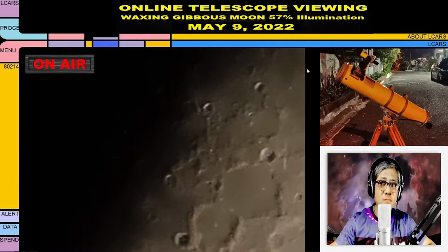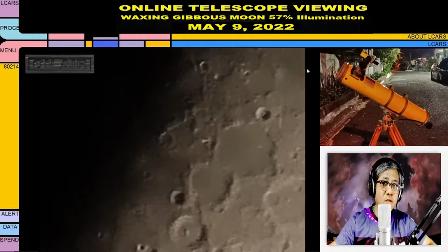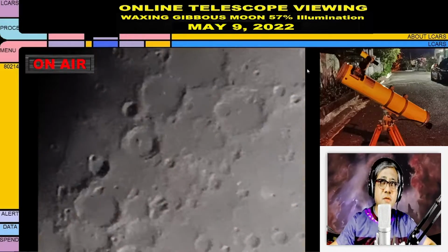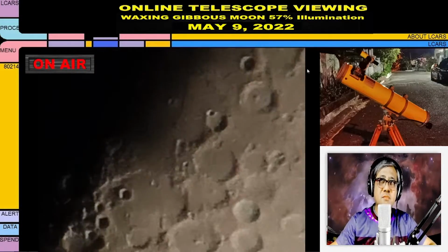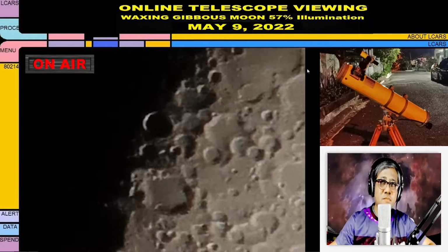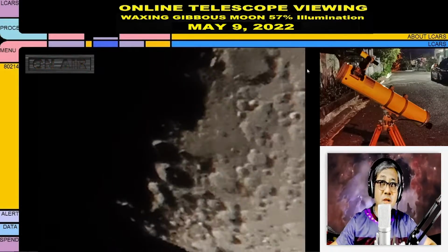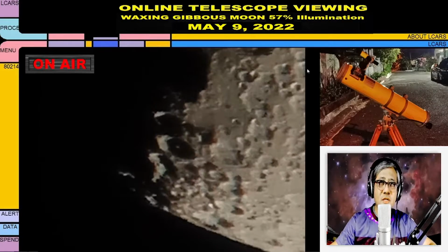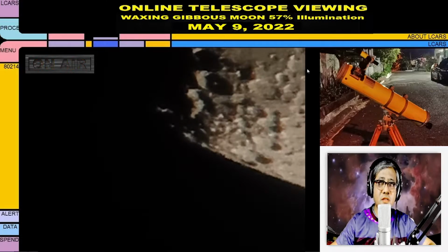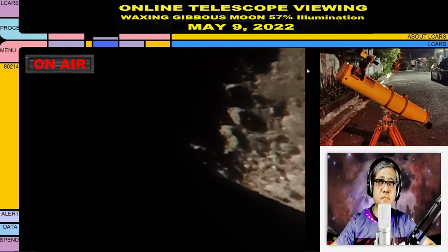Kaya lang masyadong maliwanag po yung buwan and hindi natin masyadong ma-appreciate yung ganda ng mga craters ng buwan. Alright, so ito po yung magnified image of the waxing gibbous moon at 57% illumination. Imagine po natin that we are in orbit around the moon. Magandang tignan itong mga craters na ito sa Terminator. That's the imaginary line separating the lighted part from the unlit part of the moon.